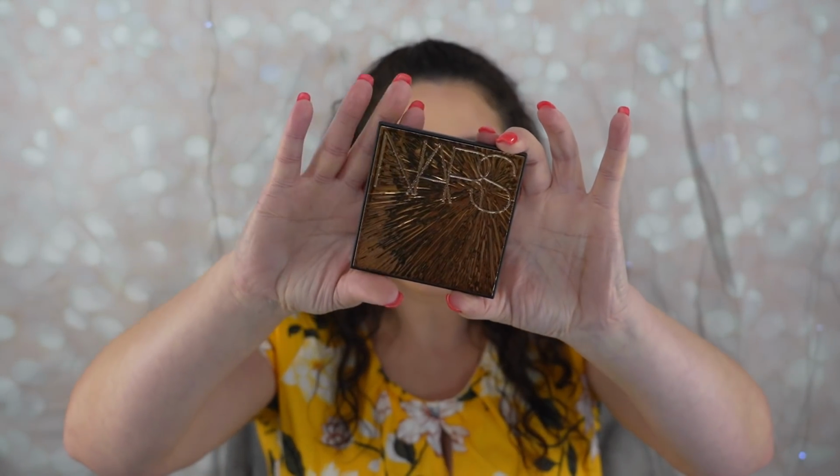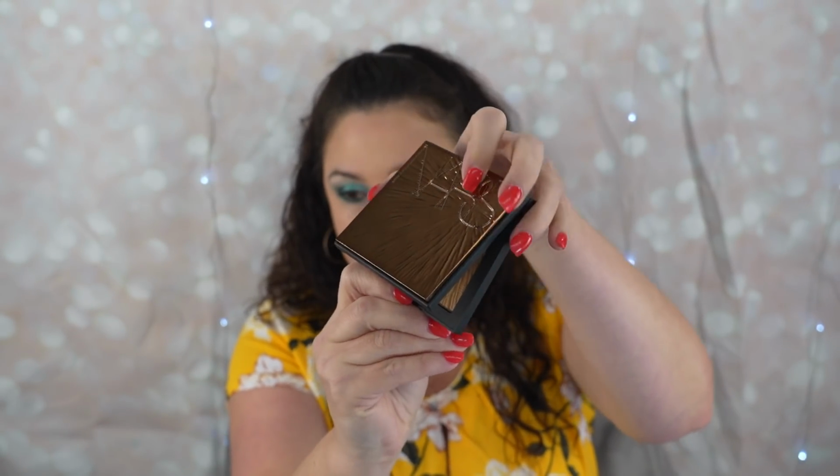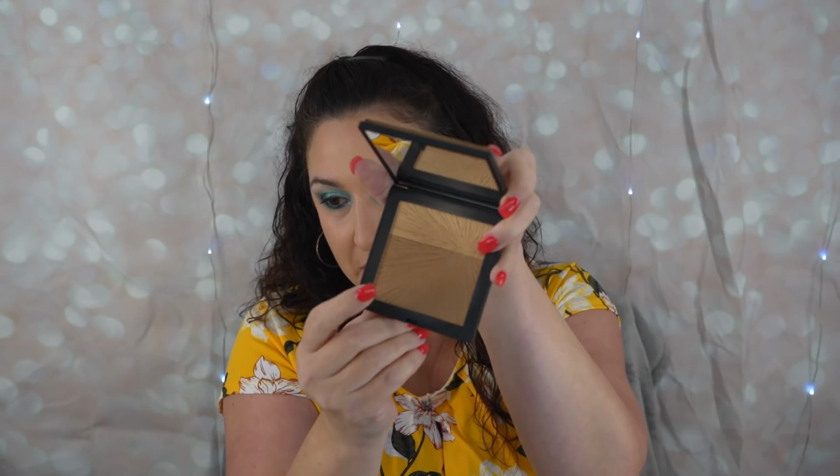Next, I'm going to take the Nars. This is the Summer Solstice Cheek Duo. The only thing about this is the packaging. I can't open it. I mean, I can open it, but it's hard to open. It's so pretty. Look at that. It has the highlighter right here, and then the bronzer right here. Absolutely love this. It's a little bit too warm for me, but I really like it.